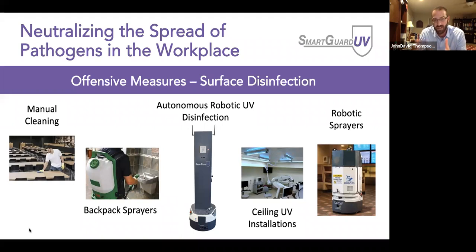And then we've seen, as Kimberly already highlighted, we're beginning to see the robotic sprayer, the excellent solution that BreezyOne has put together in helping to disinfect these spaces. And then what I'm going to be spending a good chunk of time talking about is autonomous robotic UV disinfection, which helps to become just a complementary resource for that ongoing proactive disinfection process in the workplace.